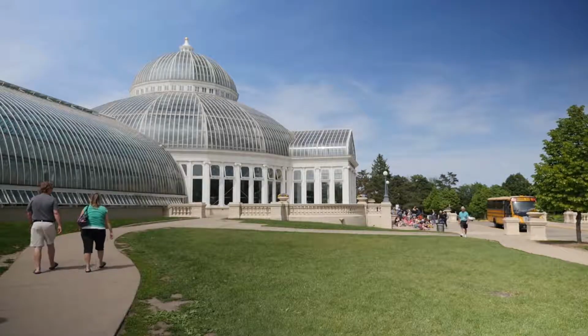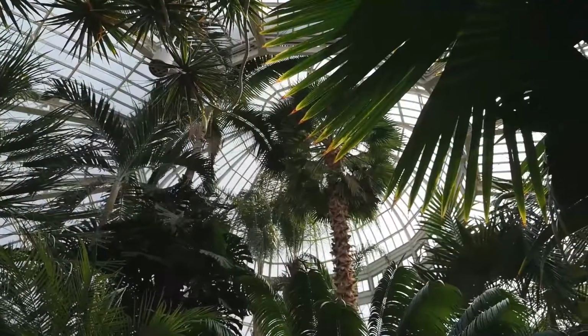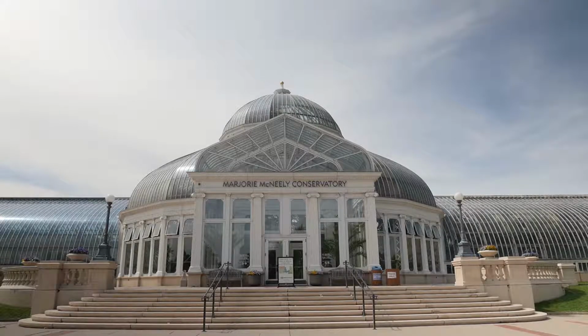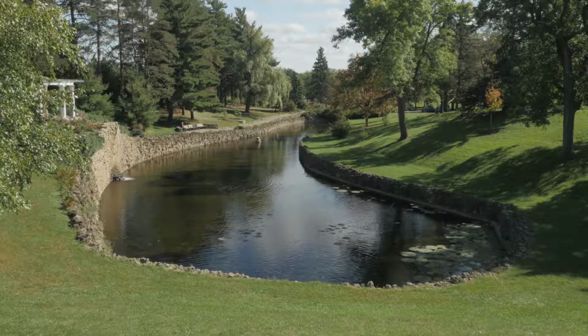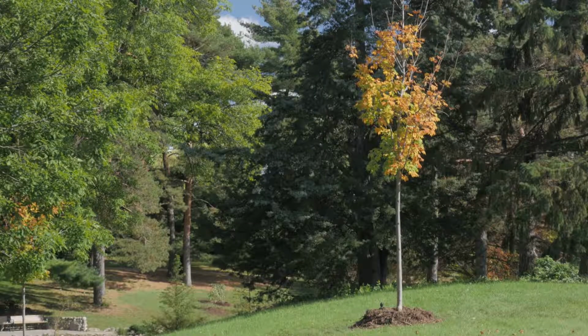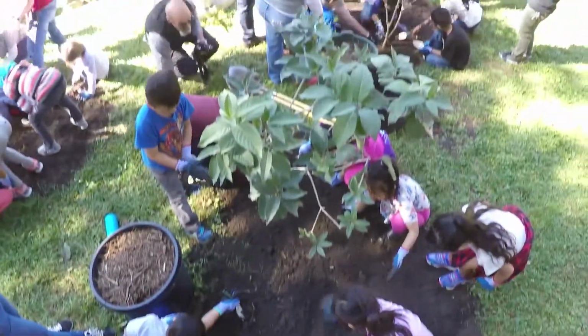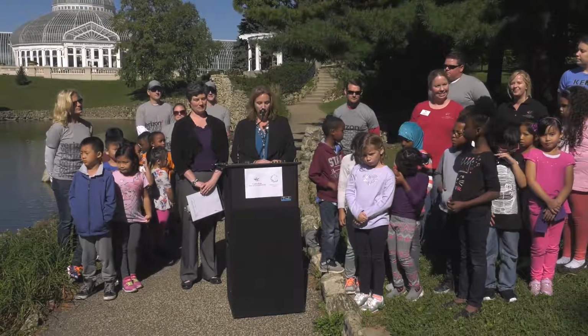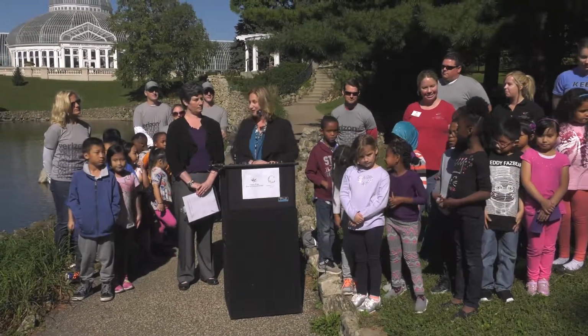host communities. What better place to leave a legacy than at Minnesota's Jewel of Horticulture at the Marjorie McNeely Conservatory in Como Regional Park. With us today are volunteers from the Verizon's Green Team who have already been out for a few hours with Tina Dombrowski, Como's horticulture manager, digging holes and prepping our site. We also have some great helpers around us.